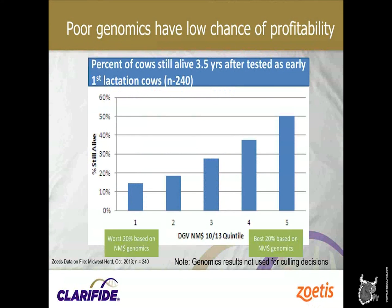Okay, you can go to the next slide. I like this rudimentary look because it's based on earlier information that shows you how quickly you're recovering the cost of replacements and so forth. So we've got to think about managing inventory. Under those assumptions, we evaluated an early testing sentinel herd to see what percent of the animals were still milking 3.5 years after we initially tested them. They were first tested at first lactation, 60 days in milk. This puts them at roughly close to 5 years of age.